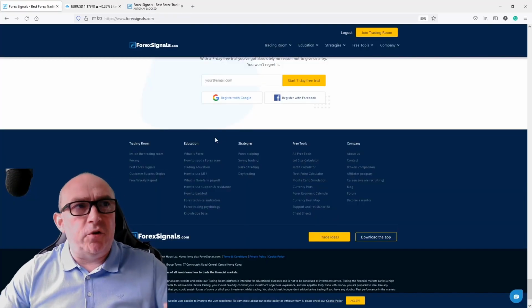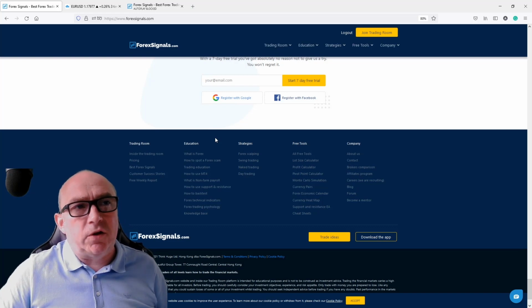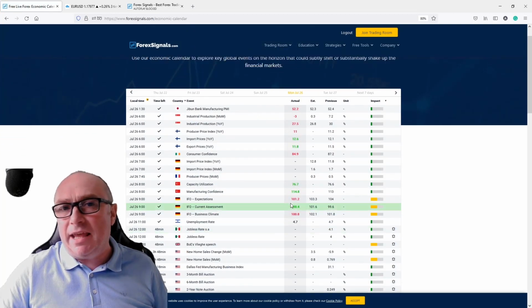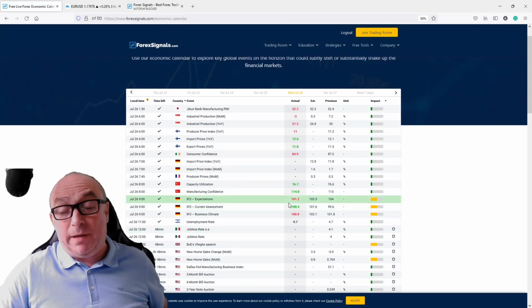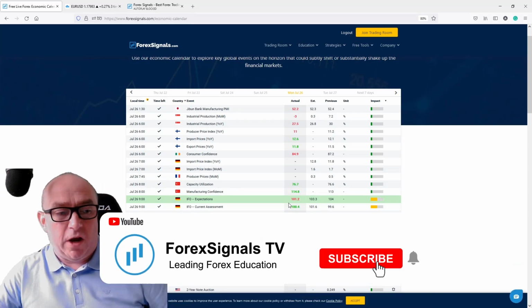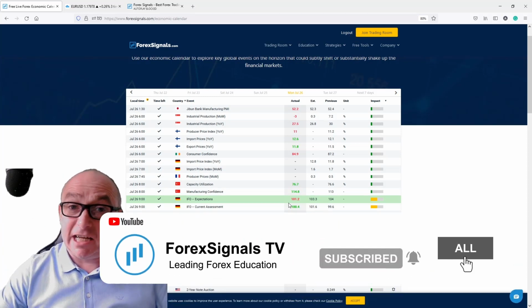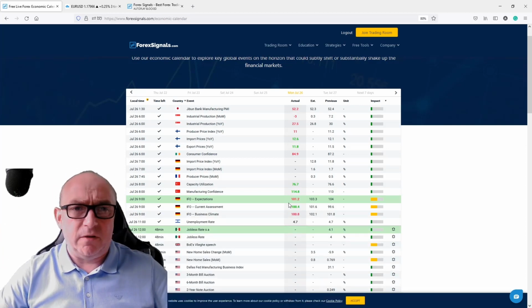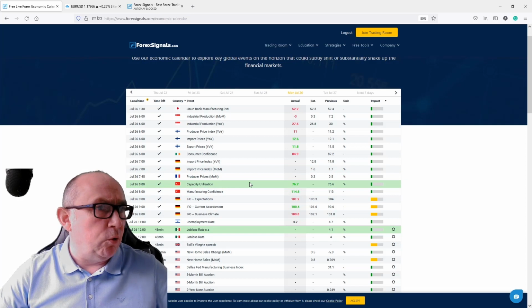Okay, so if you head over to the forexsignals.com website, scroll down to the bottom, you'll see the economic calendar. Again, this is very important that you have something like this to keep you out of trouble. It basically tells you what's coming out for the week ahead. Last thing you want to be doing is taking trades just ahead of a major announcement that you weren't expecting. You find yourself getting stopped out before you've even logged your trades.